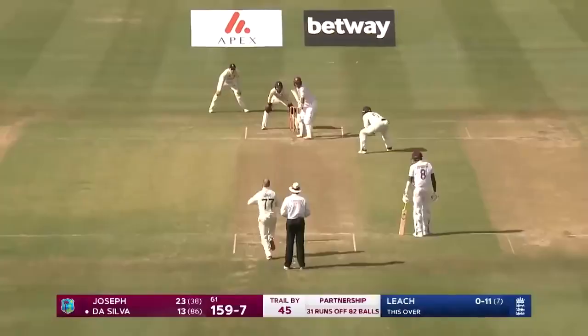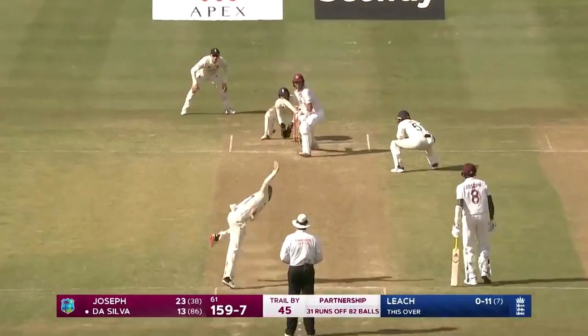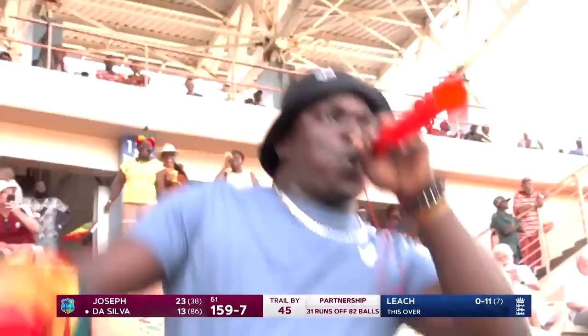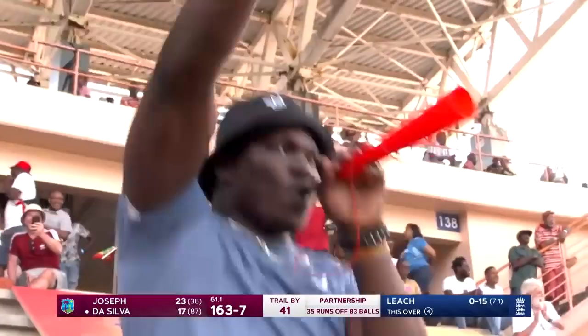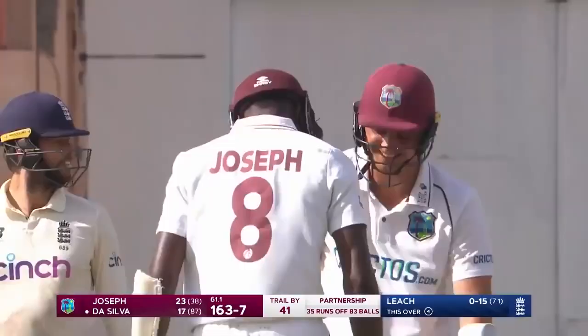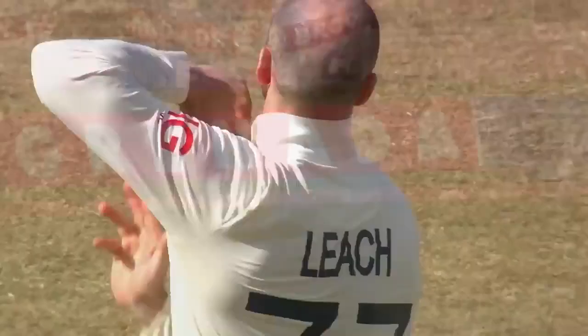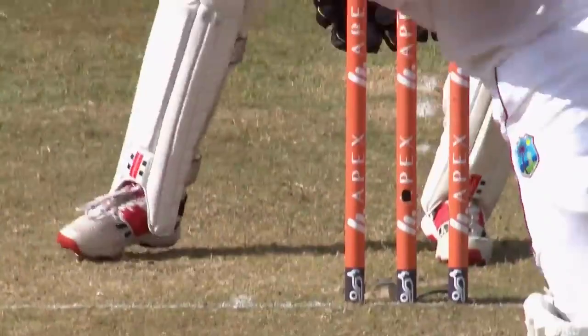Good shot. Nice use of the feet. And that is the inclination there, as rare as it is, from Da Silva to attack. It was a good shot. As you said, Bish, good use of the feet. And because nothing happened off the surface for Jack Leach, he got to the pitch and hit it well.